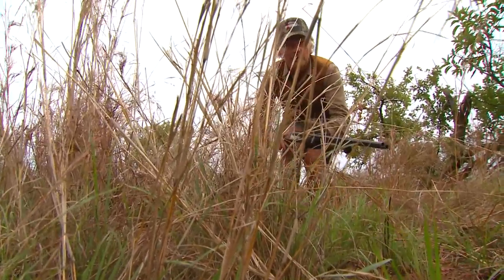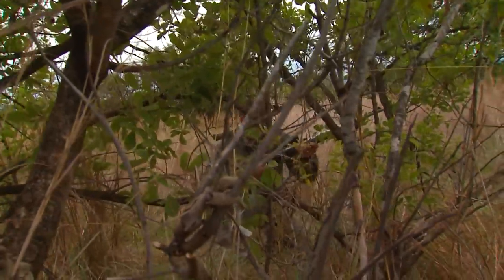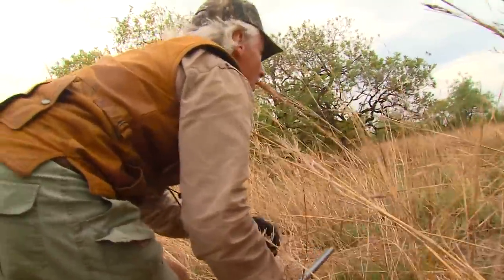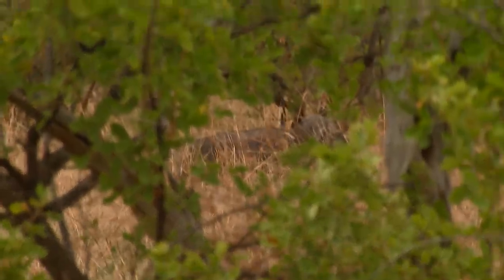Even though they're laying down, as we found out when we were sneaking up on them, they're typically gonna lay one facing one way and one lay the other way. They have a symmetry between the two of them to watch out for predators, play the wind no matter which way it comes, so it's tough.